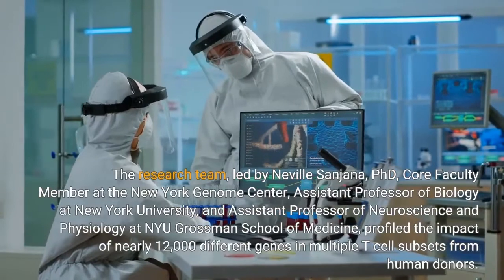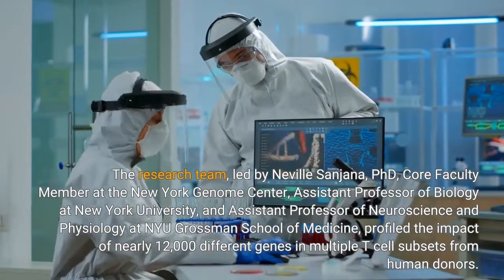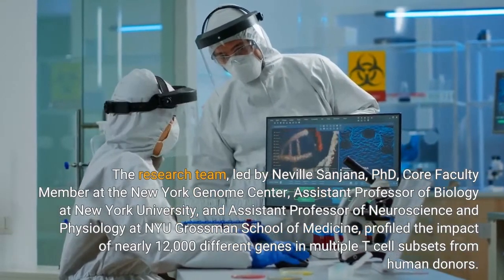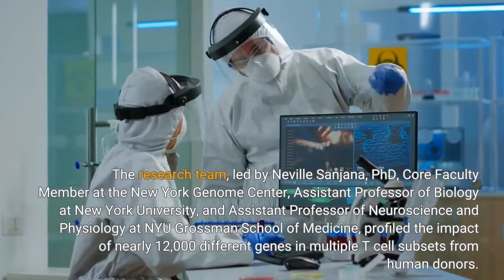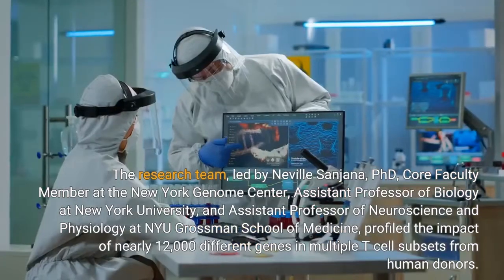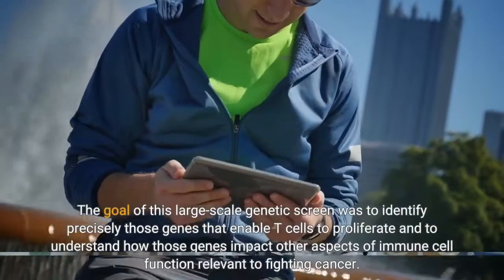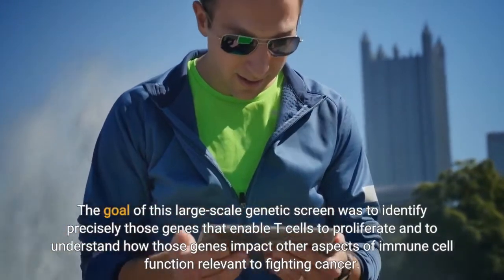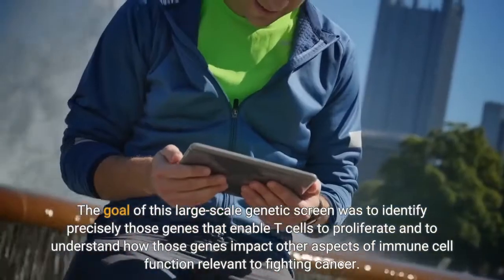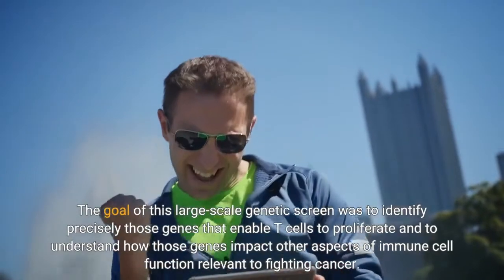The research team, led by Neville Sanjana, PhD, core faculty member at the New York Genome Center, assistant professor of biology at New York University, and assistant professor of neuroscience and physiology at NYU Grossman School of Medicine, profiled the impact of nearly 12,000 different genes. The goal of this large-scale genetic screen was to identify precisely those genes that enable T cells to proliferate and to understand how those genes impact other aspects of immune cell function relevant to fighting cancer.